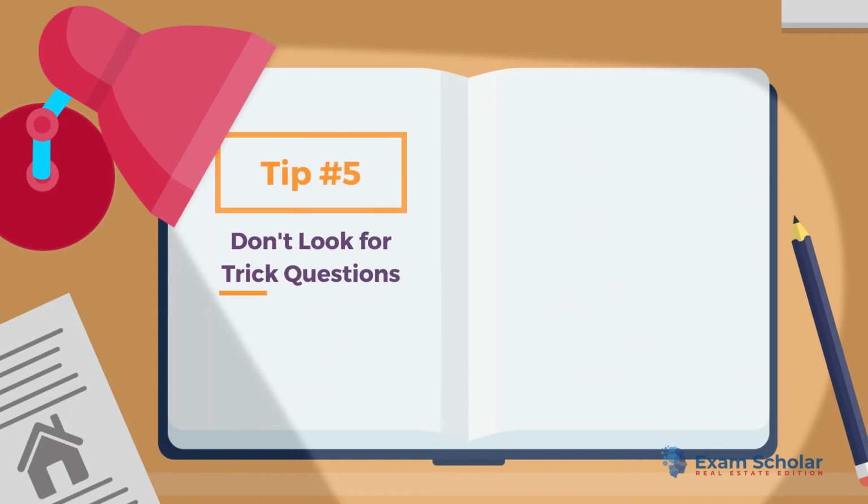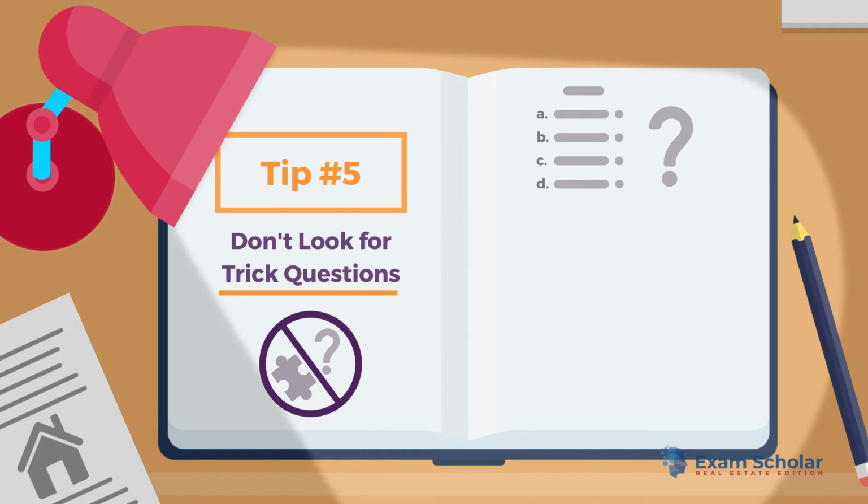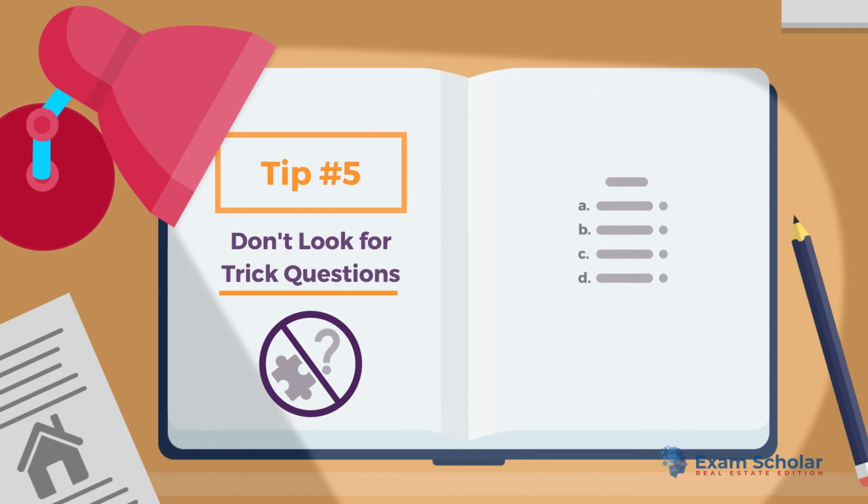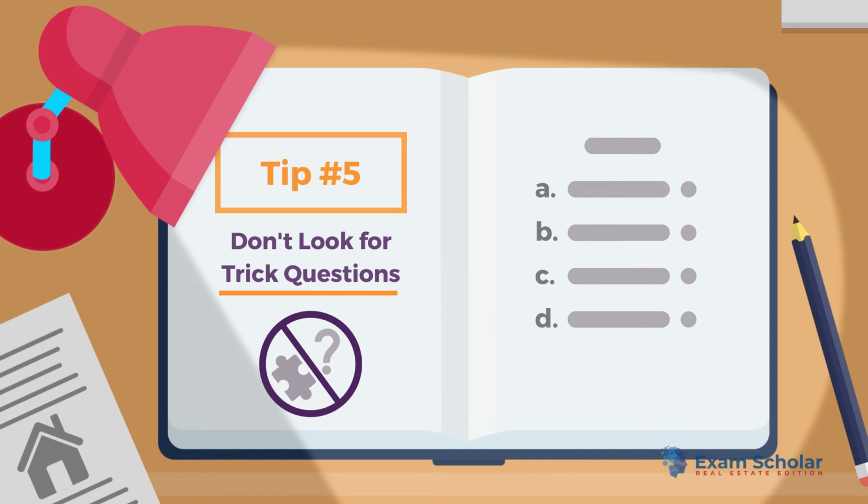5. Don't look for trick questions or you may outsmart yourself. When in doubt, remember the exam tests for only the minimal level of competency to enter the field of real estate. Do be on the lookout for words such as except, without, not, etc. Many times, the exams will put these words in a question to change the meaning of what is being asked. Simply read each exam question carefully before answering. Read it twice if you require it before fully understanding what is being asked. Never answer a question without understanding the question fully.